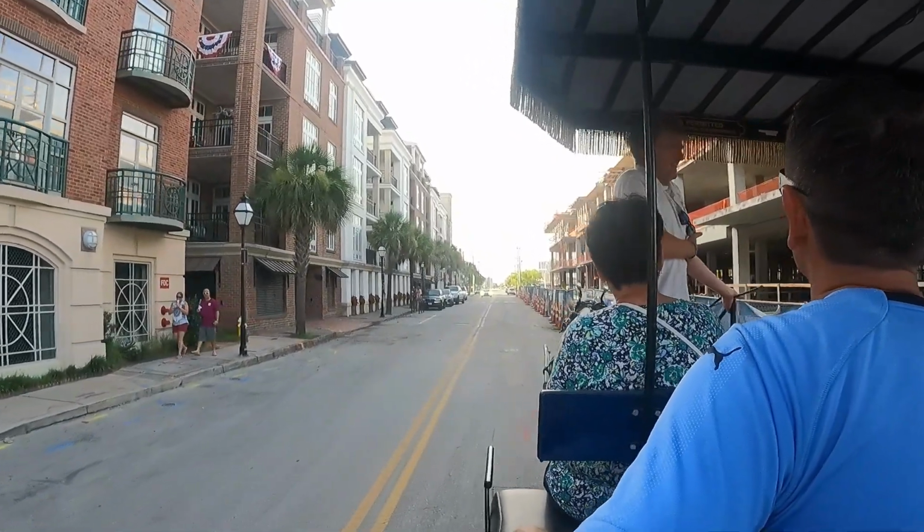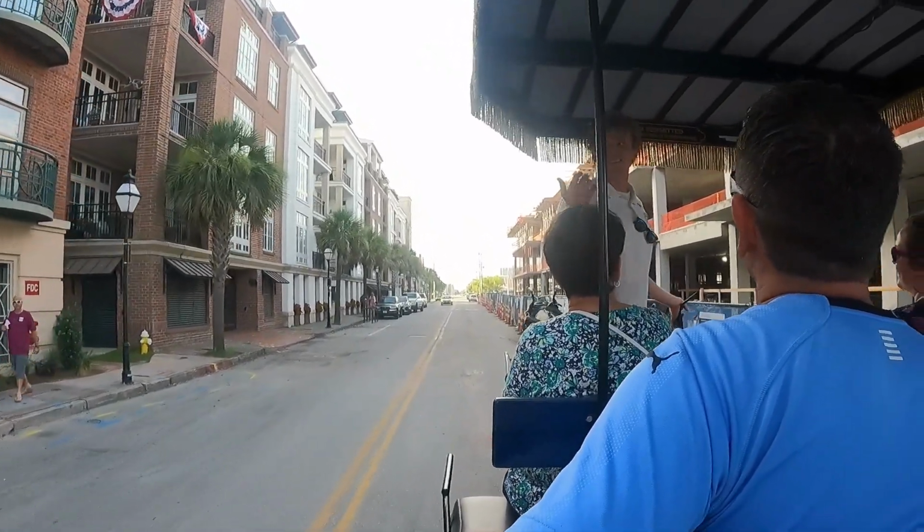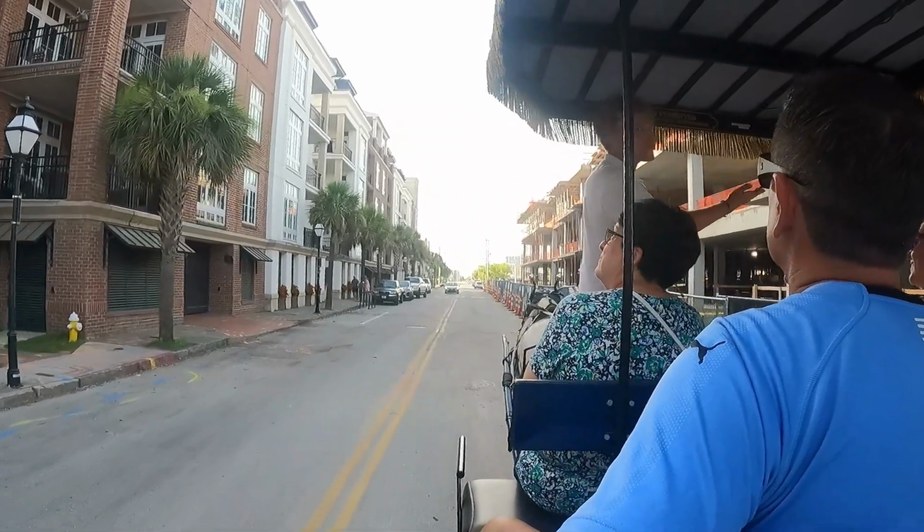Honey, should we spend $900 a square foot on our new condo? Well, at least it's got waterfront property.